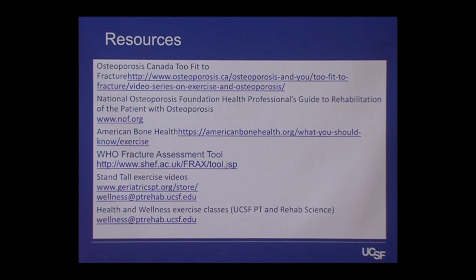So with that said, I would like to open it up for any questions. Yes? What do you think about using a mini trampoline with a stability bar on it to hang on to if you have osteoporosis? Safe, not safe? Probably depends on how you do it and what you do when you're on it.